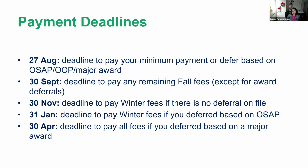And then I have some deadlines here for the winter term, and which applies to you depends on how you got registered. So if you registered by just making a payment, then your winter fees are due by the end of November. If you deferred your fees based on OSAP or out of province aid, then your winter fees are due by the end of January. And if you are fortunate enough to have a major award and you deferred based on that major award, all your fees are due by the end of April.